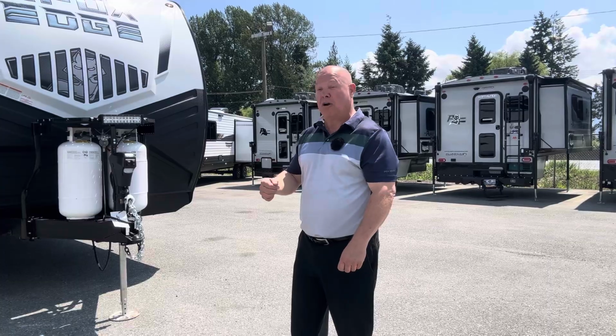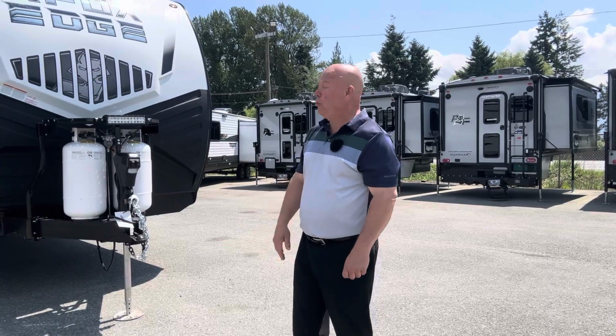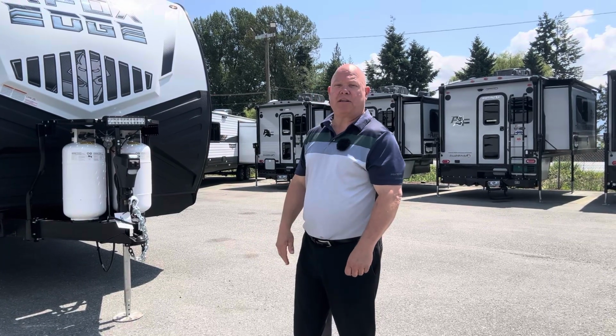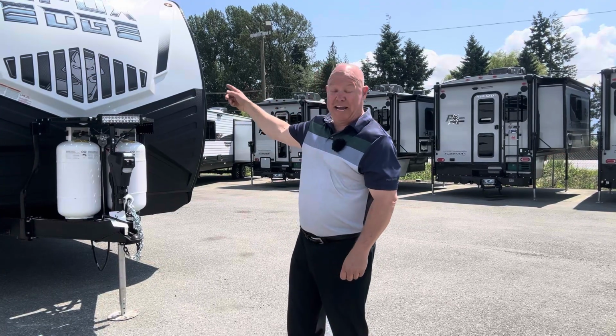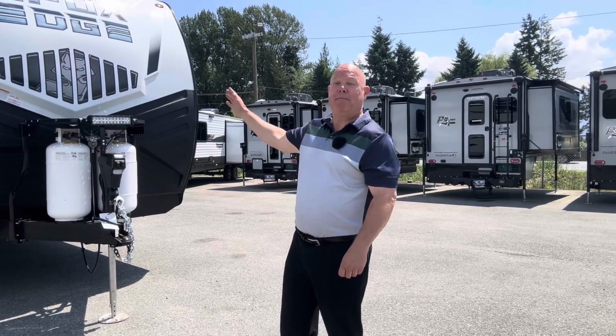Just wanted to go over a new arrival we got in here. This is a whole new floor plan. This is the Arctic Fox Edge. I'm literally on the edge of my seat right now. This one here is the 26 MK package.